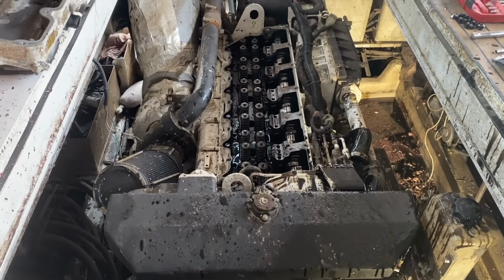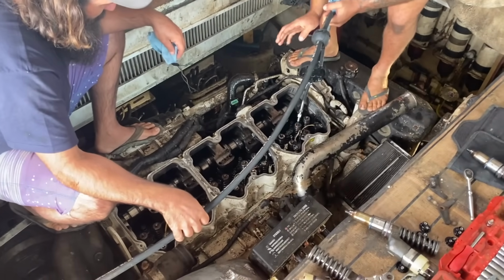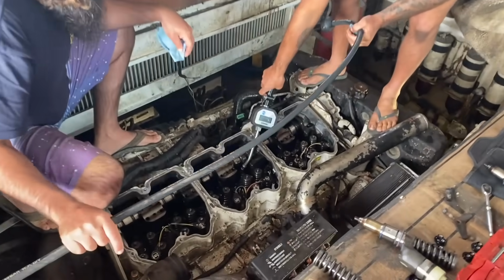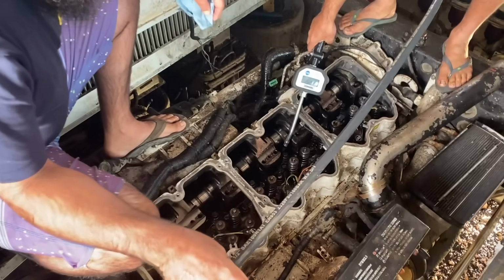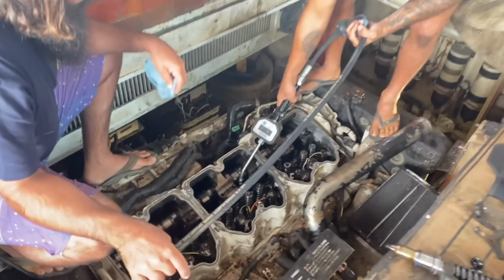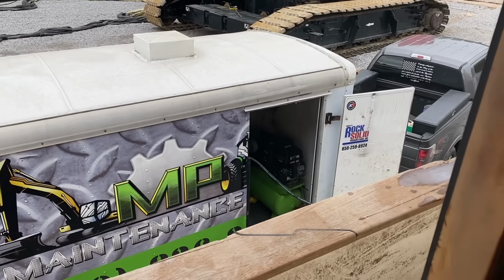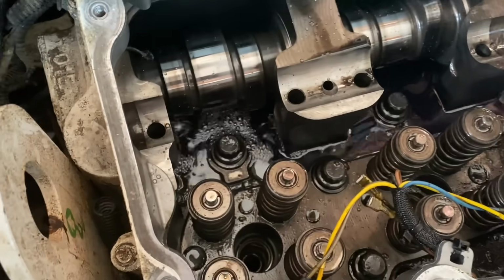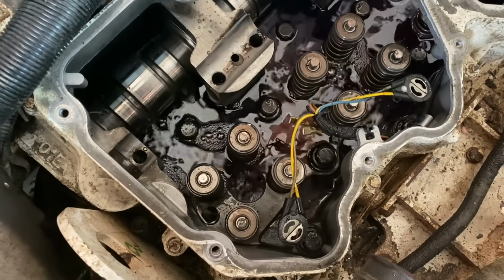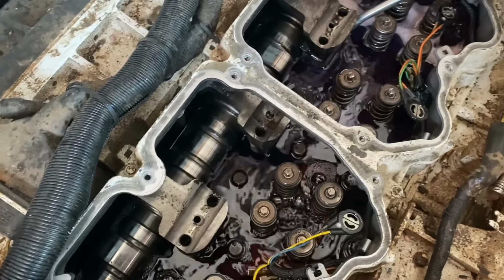Alright guys, we've just put the rocker assembly cover back on, and we're going to fill this thing completely with diesel. Nathan's given us this little nozzle here. Start to fill up now. She'll be swimming soon. We're going to fill it right up to the top, cover all the valves and the camshaft, get everything soaking.